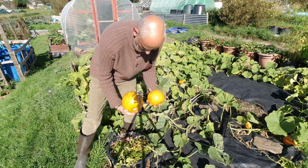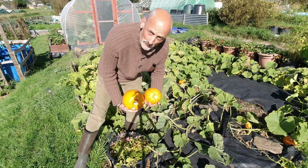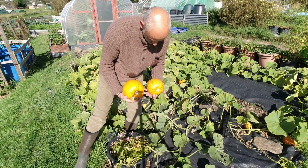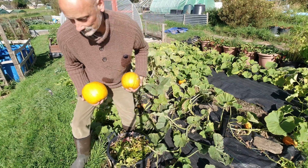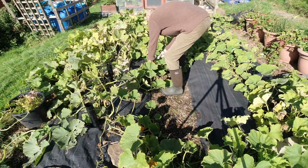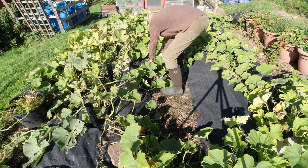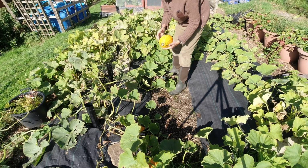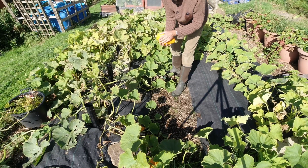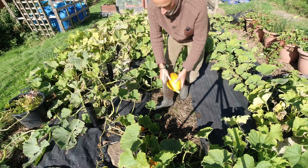So they're much smaller, these, but that's characteristic of these sweet cooking pumpkins, and they're the perfect pumpkins for making pumpkin pie. Again, I can't remember the name of these. I'll have to look them up, but nice and cured and the skin's nice and tough. And there's a couple of these to come in.